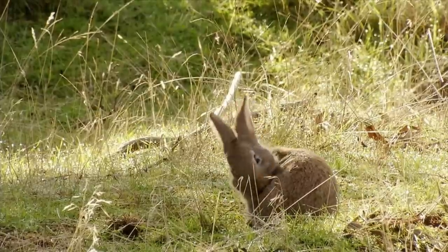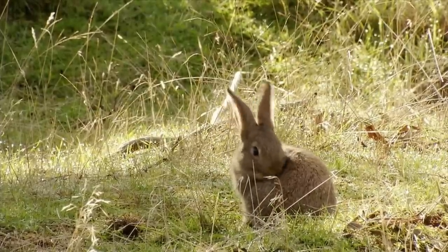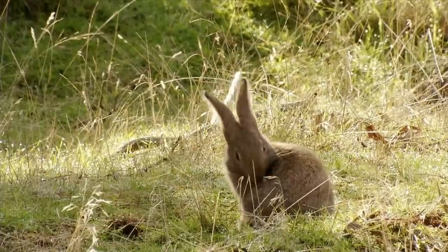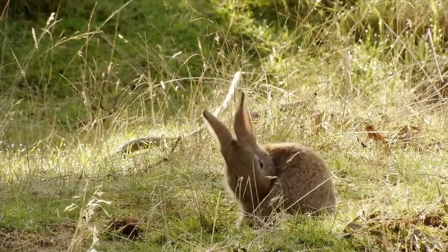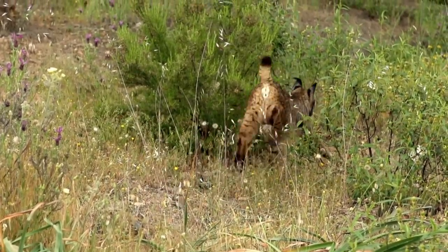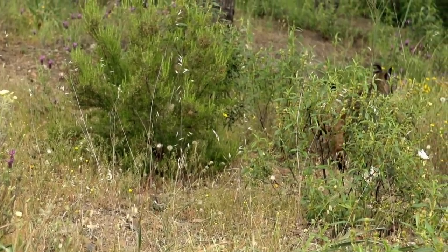Rabbits are a vital link in the food chain here, and all the populations of carnivores depend on them. Although rabbits reproduce easily, diseases have decimated their populations in some areas. This was one of the reasons why the Iberian lynx was on the brink of extinction. In the late 20th century, fewer than 100 Iberian lynxes lived in the wild.